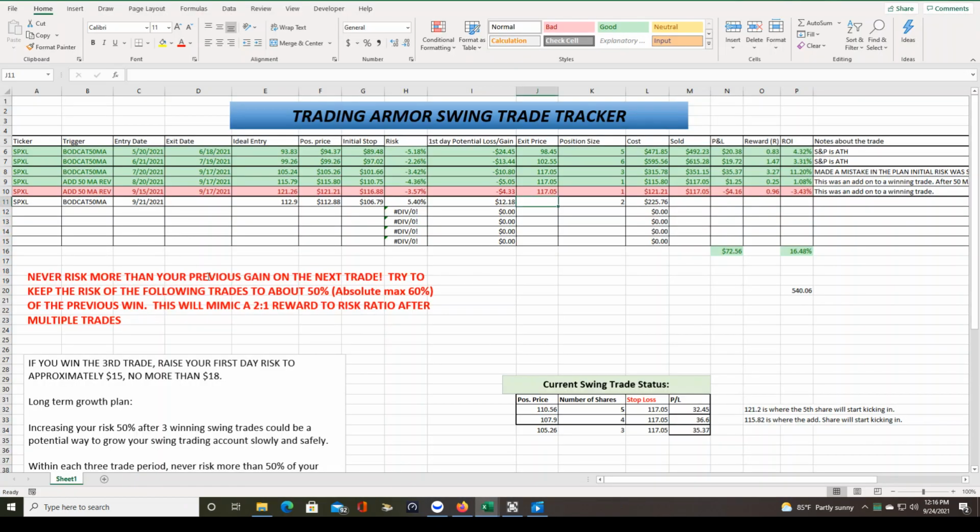With SPXL, my first trade was on May 20th, so not that long ago. And you can see the results so far. Here's the P&L. This is the total P&L just since May. So doing pretty well considering our position size is pretty small. But it is what it is, and what I'm doing is trying not to give back too much of my previous wins. You can see I was making about $20 per trade on the first couple of trades.